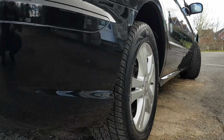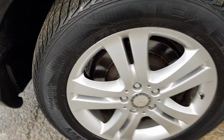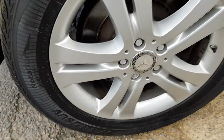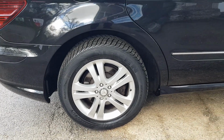Plenty of tread on the tyres. Now this is probably about the worst wheel. I've parked it this way in particular because you've got a tiny bit of corrosion here on the wheel. The rest of it's all okay, just a tiny bit of corrosion there. Now again, if I took a photo from there, you'd think, wow, what a stunning looking wheel. And it isn't that bad, just a little bit of corrosion there.